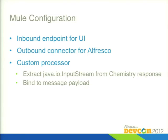I'm going to need to configure the inbound endpoint for the user interface. I need to give the user interface a port to connect to request this information. I'm going to need to configure an outbound connector so that the service bus knows where to go to connect to the content repository to get the content, the image file or whatever it is that you're trying to get back.